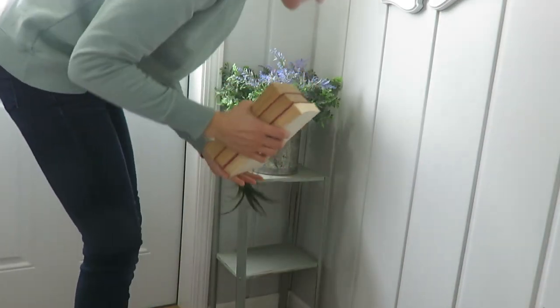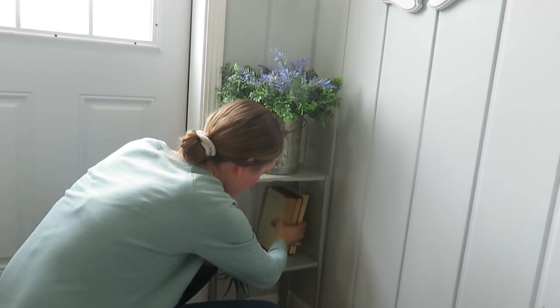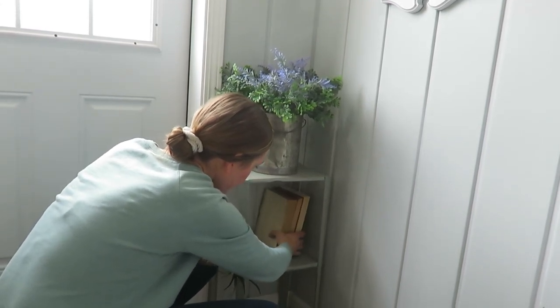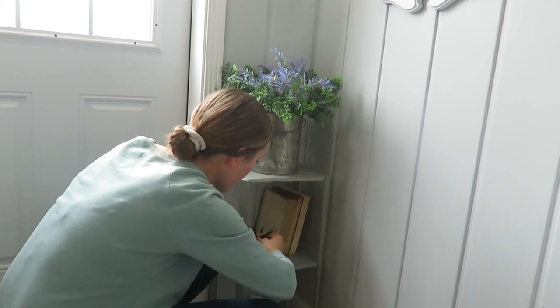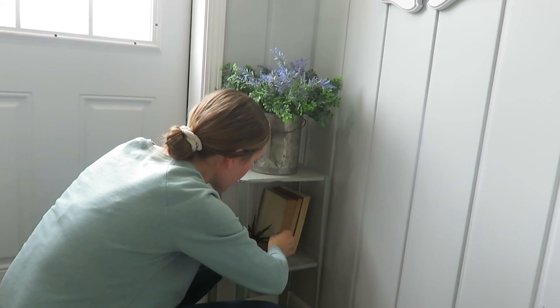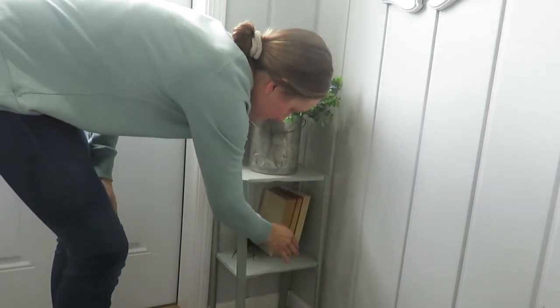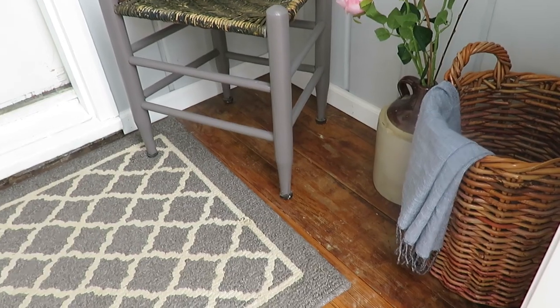I think almost every space in my house has books that I've thrifted or been handed down to me from libraries where they get rid of them, and then just a succulent. So very simple little space. It can't be overdone because it is very small, but I just love how it has come together for the spring season.